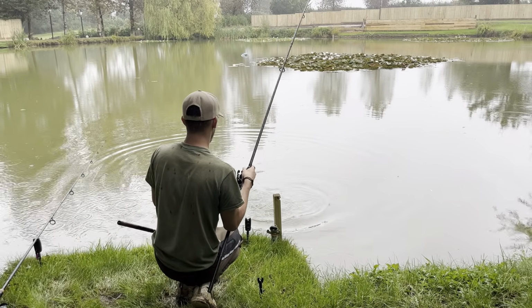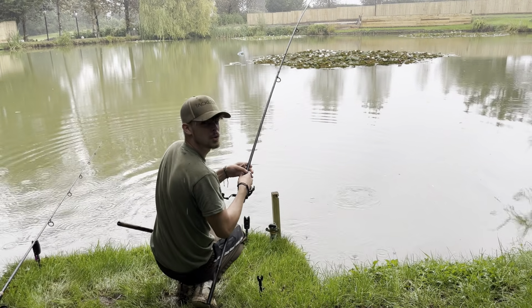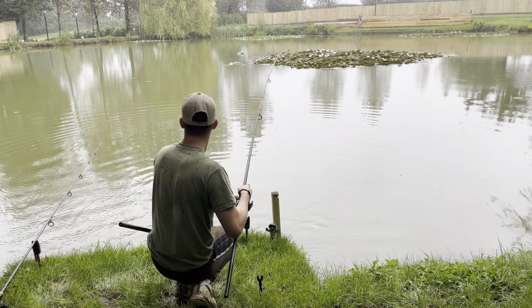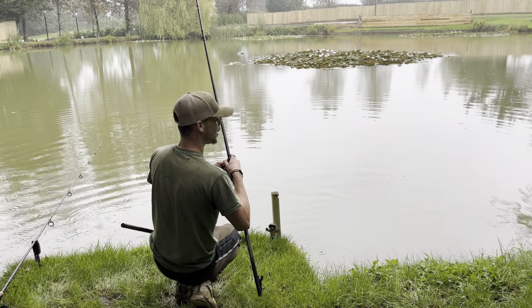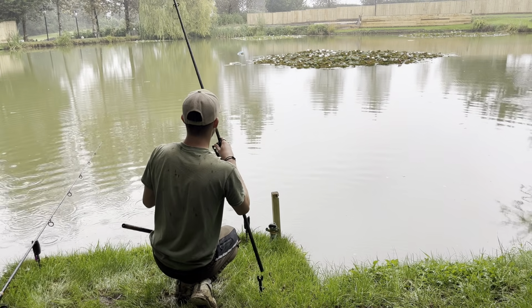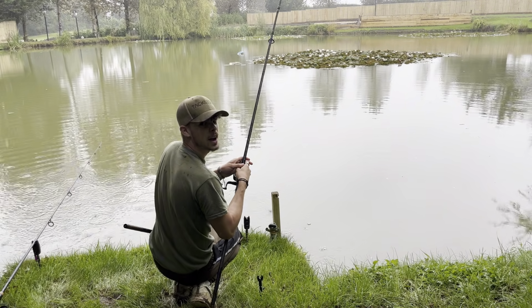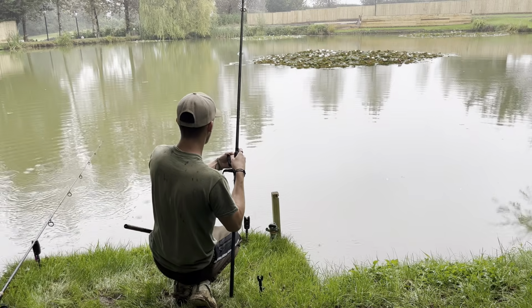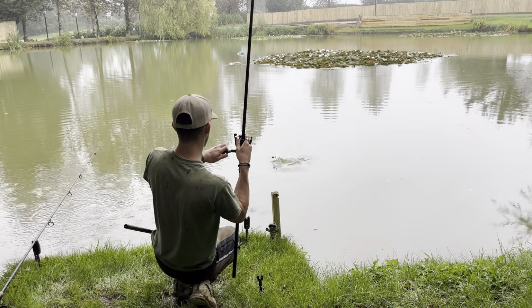So then, I've lost so many fish sadly due to a few snags under the tree, and finally the rod has ripped off. It's taken way too long. I think this weather has put the fish off a little bit, but I'm very happy to be back into another one. Hopefully we can get this one on the bank.